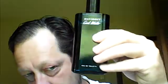That's my impression. Nothing at all spectacular, but for a generic type of fragrance, it's kind of like a lot of other similar fragrances. No apples, no citrus, none of that. But it's still that generic type of vibe. So anyways, if that's what you're into, then you might be into this. So there you go, Davidoff Cool Water.